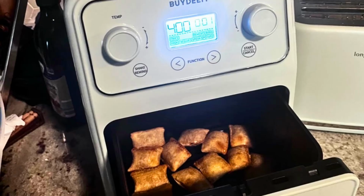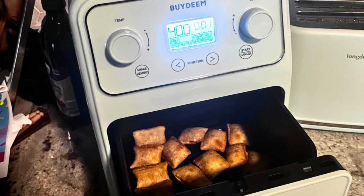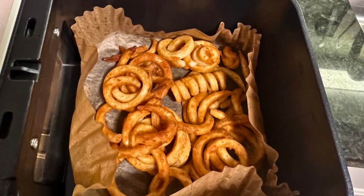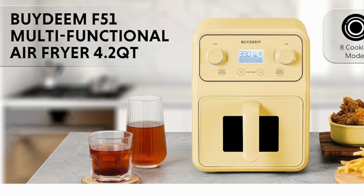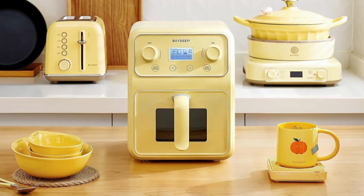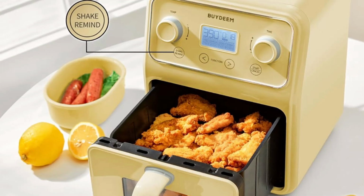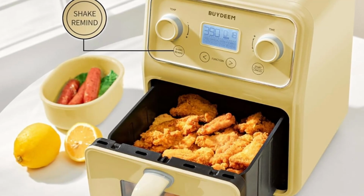Key features that make the Buydeem F51 irresistible. 8-in-1 versatility. From crispy fries to juicy wings, tender fish, roasted veggies, sizzling steak, or fluffy baked goods, the Buydeem F51 handles it all. It also offers manual and reheat functions for ultimate flexibility. Customize time and temperature to nail every recipe.